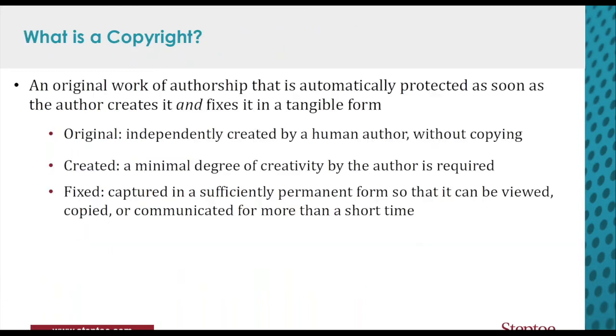So what is a copyright? A copyright is an original work of authorship that is automatically protected as soon as the author, one, creates it, and two, fixes it in a tangible form. So there's three different points in that we want to focus on when you're talking about copyrights.